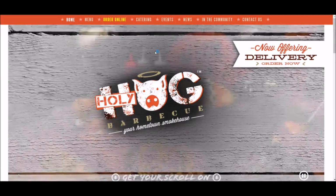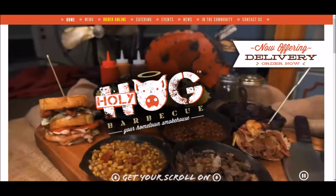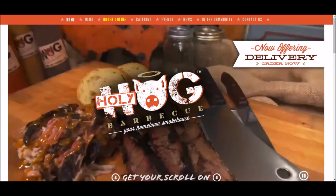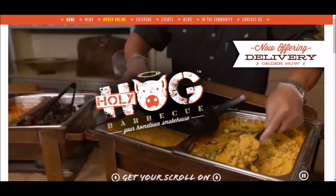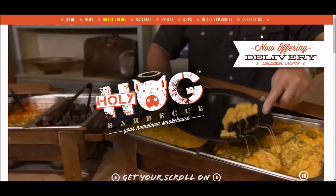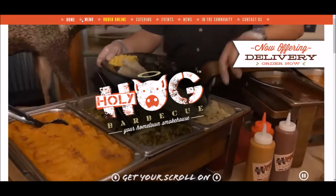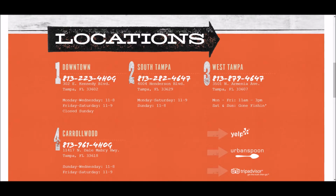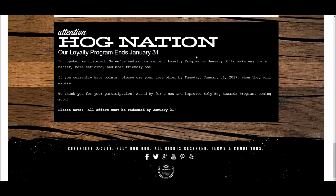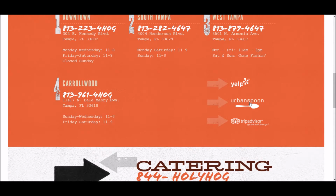Holy Hog Barbecue. Okay, this one's a little different. You got a pig with a halo over its head, Holy Hog, and the holy is the part of the H of the hog, barbecue, your hometown smokehouse. This is an interesting approach. This is a cleaner website. You have the food actually being prepared. You got some nice tabs here, easy with the stars. You scroll down here. Again, every one of these is going to be a little bit different, and everyone's going to help you get an idea of what to do and not to do.